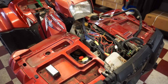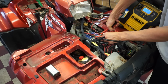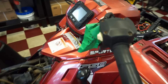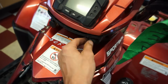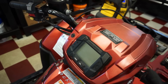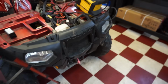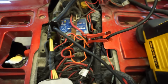Alright, I think what we're gonna do is just hook a battery to it, see if anything turns on first. Negative to here. All right. Let's see if anything lights up. Nothing. Thought I saw lights come on. Nothing at all. Interesting. No lights, nothing clicking. Not getting power.